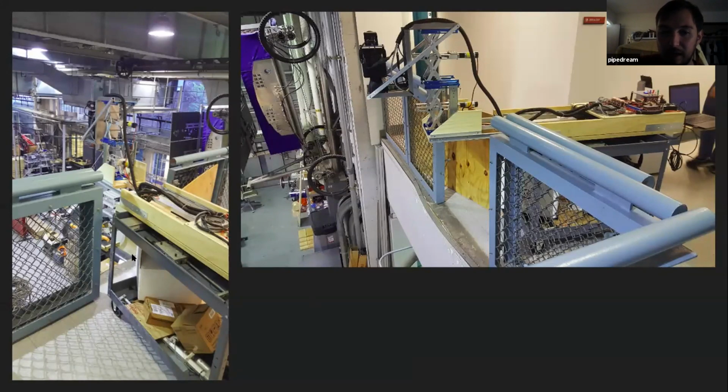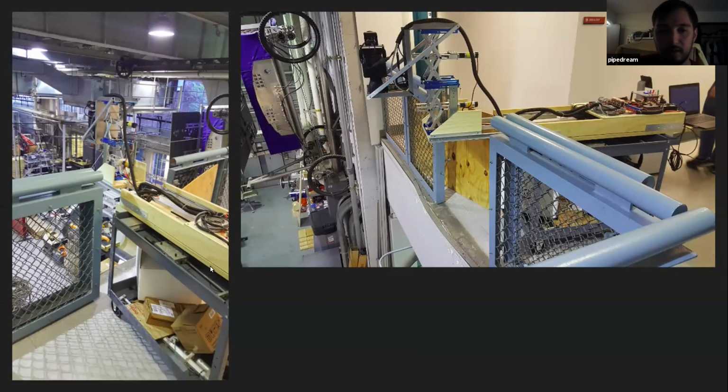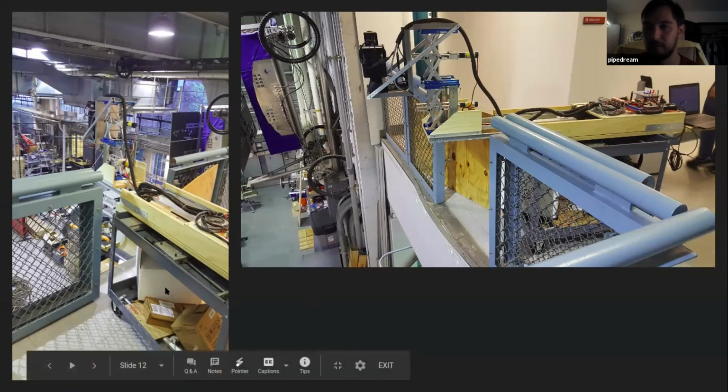It's not going to be this right now. It's on a cart. It's in progress. So it's not going to stay on a cart, obviously. We're going to actually build its own cart.